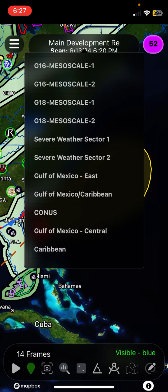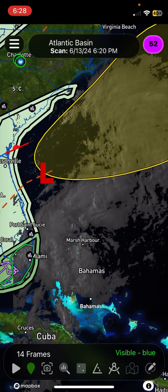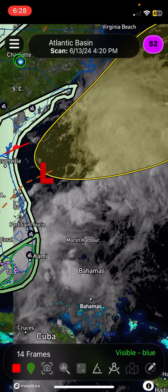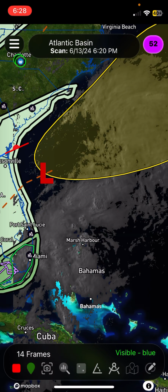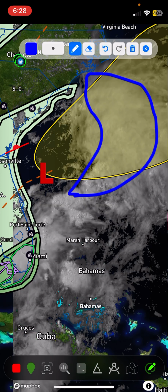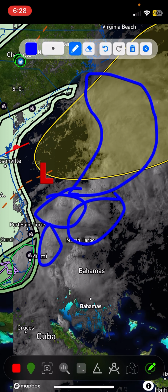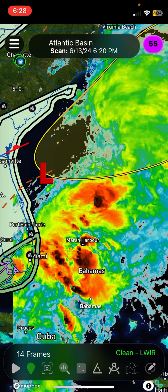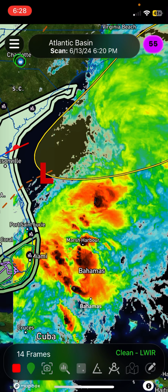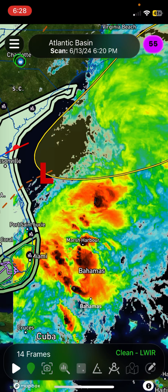Actually, you know what? Let's take a look at satellite here. I want the Atlantic Basin. So you can't really see the spin that you'd expect a tropical system to have here. We have a bunch of convection over on this side of it, but there isn't much of anything else that I'm seeing. Got some showers and thunderstorms down in these areas, but really not much that would signal to me that this is becoming a tropical system. Take a look at the long-wave infrared, and it's the same thing. We're not really seeing that well-defined spin that you'd want to see from a tropical system.